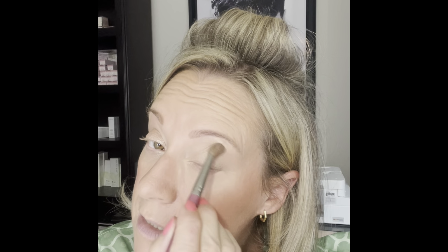Doesn't really have any color per se. It's just kind of shimmery, light and shimmery. Okay, now I'm going to pick up some hazelnut, which is one of only 2 matte colors in this collection. And I'm just going to run this back and forth in a windshield wiper motion, just kind of up on my brow bone and into the crease a little bit. And it just builds in some definition with my eye shape.